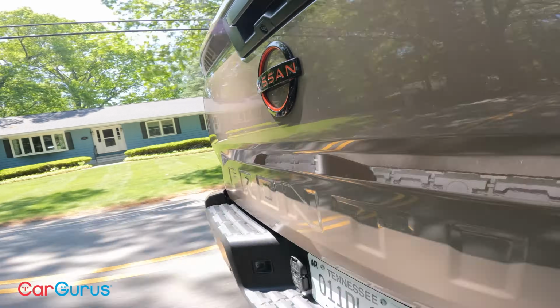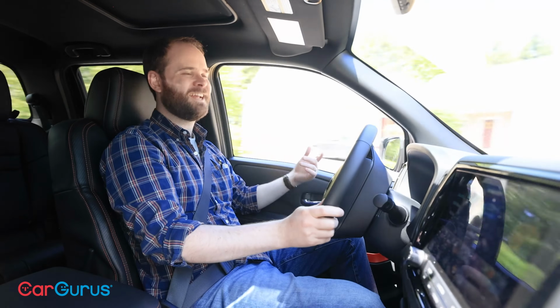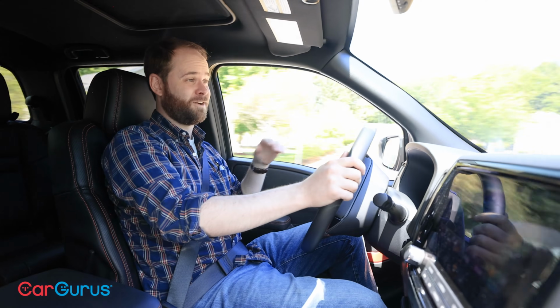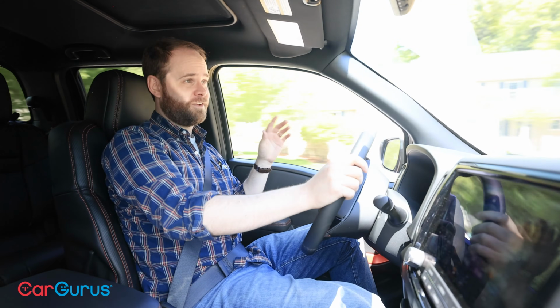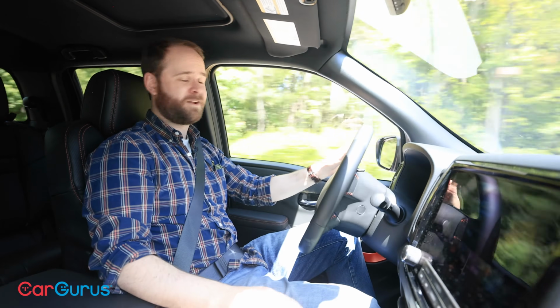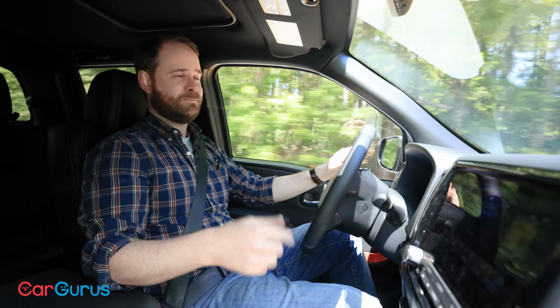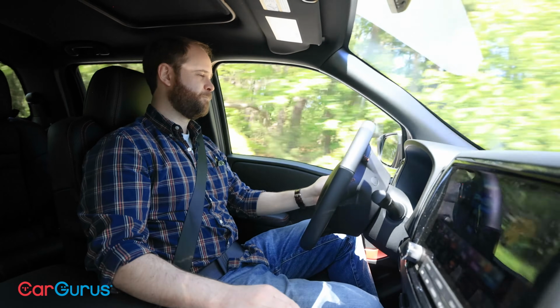Our truck should be getting 17 mpg in the city, 22 on the highway, and 19 in combined driving, and the Frontier maxes out at 18 in the city, 24 on the highway, and 21 combined. Now, in our test, we've been seeing about 18.3 mpg.